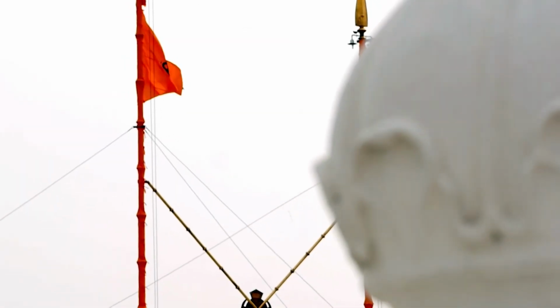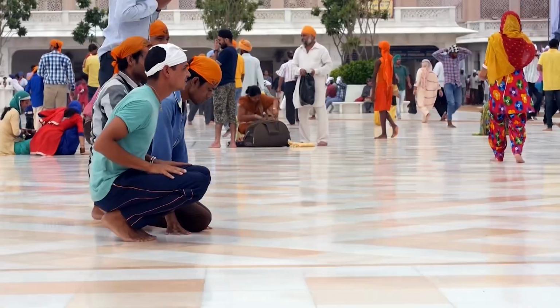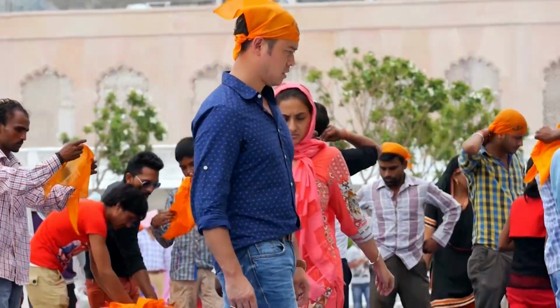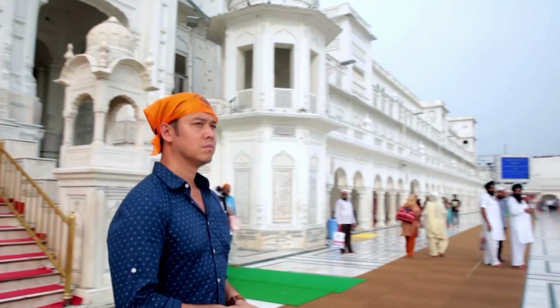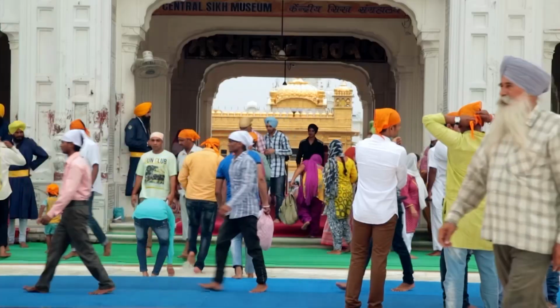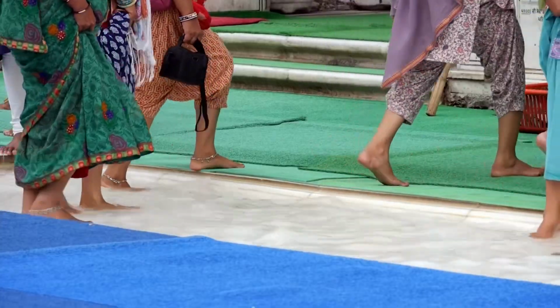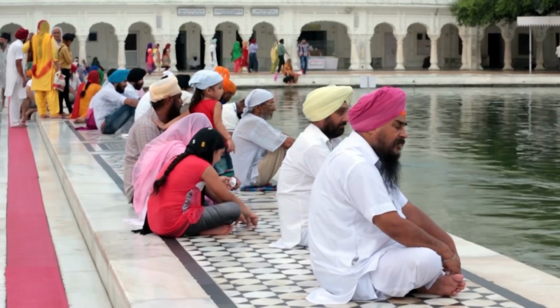Sikhism originated in Punjab in the 1400s with the teachings of Guru Nanak, the religion's founding guru. Under the leadership of 10 successive gurus, Sikhism has grown to become the world's 5th largest organised religion today. Punjab is the only state in the world with a Sikh majority.